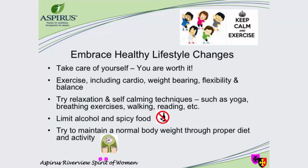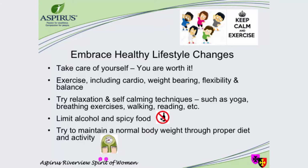So some of the lifestyle changes, make sure you're taking care of yourself. Most women are busy and they put their families first and they forget to take care of themselves. You're worth it. Make sure you focus on yourself. Make sure you make time for exercise. You want to do weight-bearing exercises, flexibility, strength and balance, as well as cardio.